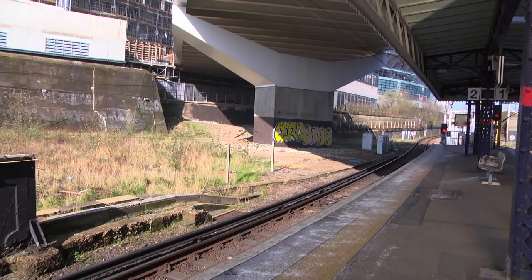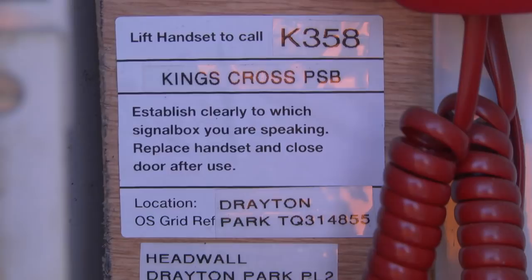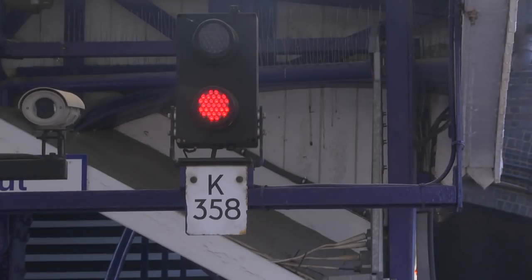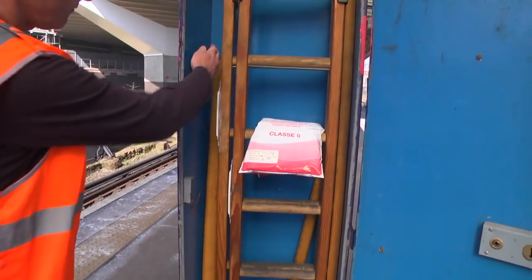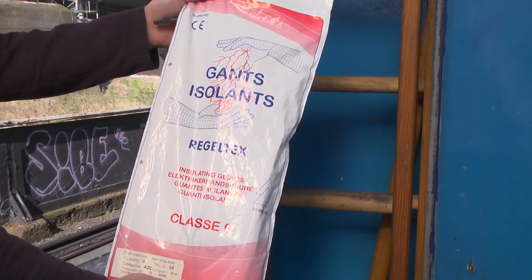If a person should fall from the platform and come into contact with a conductor rail, you'll need to act very quickly. Get the current isolated by depressing the emergency plunger and the train stopped by an emergency call to the signalling centre. Once you have the assurance that these things have been done, you can then get down onto the track. Place the short circuiting bar in position and put on the insulated gloves before pulling the victim clear of the conductor rail.